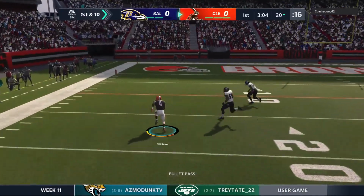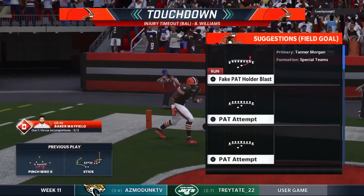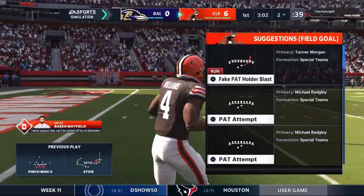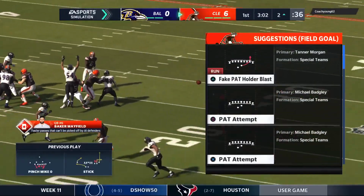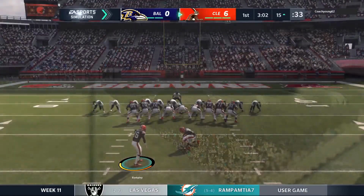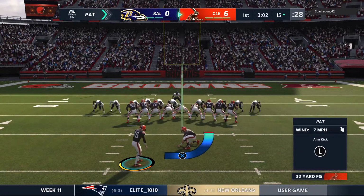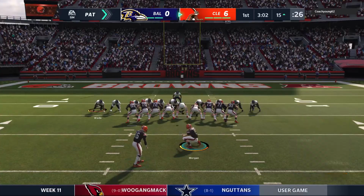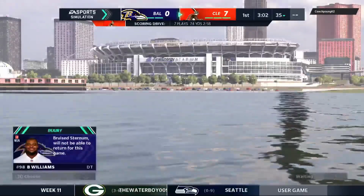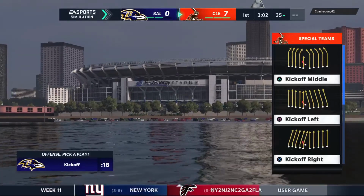From the red zone now, Mayfield looking for his running back, and he's got it. And he'll take it into the end zone for a Browns touchdown. A great effort there with touchdown number 12 on the year. And the Browns take it right down the field and score on the opening drive. Michael Badgley on for the extra point. It's up and through to make it 7-0 Browns. Makes the score Browns 7, Ravens nothing.